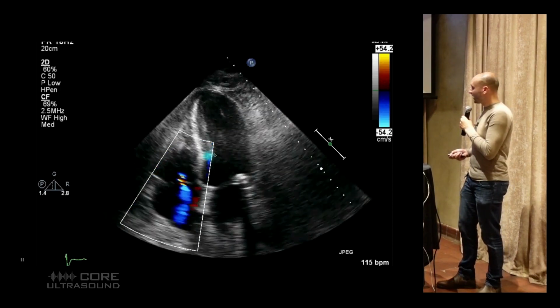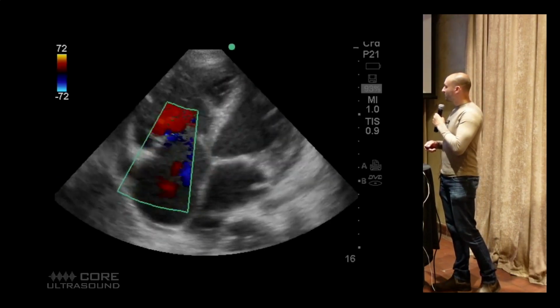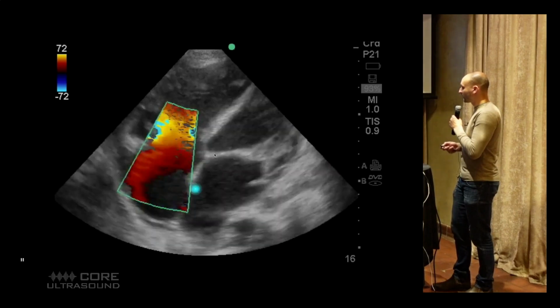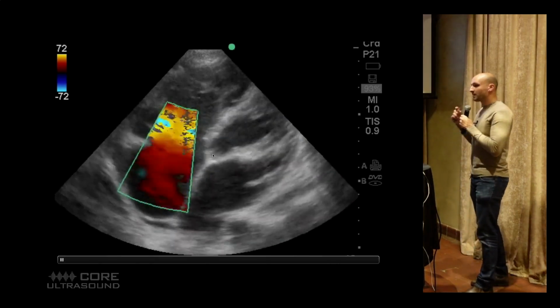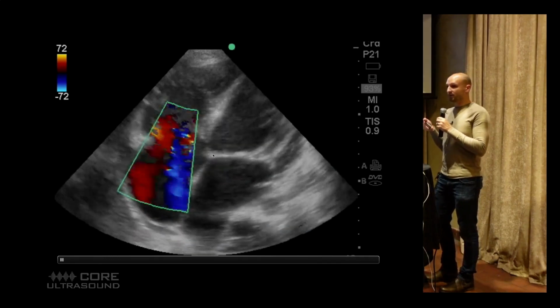You guys see that blue line right there? That is a little bit of tricuspid regurg. A little more severe here. It's even concentric. You can see it kind of wrapping around all the way up like this. So, more severe. Now remember that I told you that the width of that regurg jet is really all I use to tell if it's bad or not.